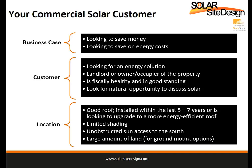Do they have a good roof? Has it been installed in the last 5 to 7 years, or are they looking to upgrade to a more energy efficient roof? You also want to take a look at the shading around the property. We never want to suggest cutting down trees, and sometimes there are trees on an adjacent property that the customer doesn't own. Also, have a conversation with them about their roof. You probably won't have an opportunity to get up onto the roof, so have a discussion with them about it. Are there a lot of obstructions on the roof, like air conditioning units? Are there skylights? Any other types of equipment, generators, anything like that?